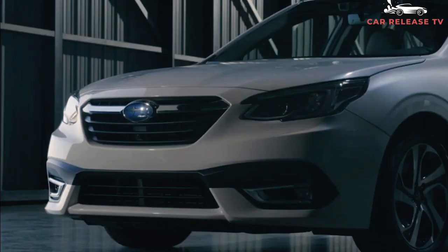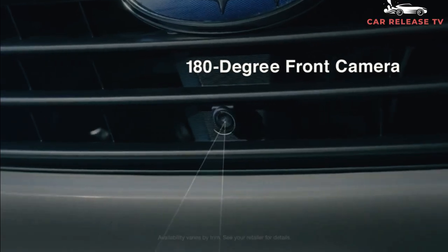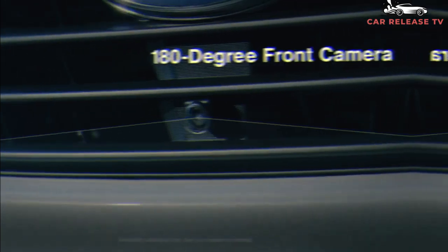At the front, the sedan features sharp headlights, a wide front air intake, and a grooved hood. The rear end isn't as aggressive, with oval taillights, a modest spoiler, and a hidden exhaust outlet.